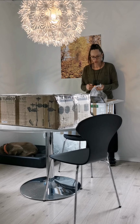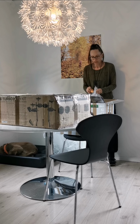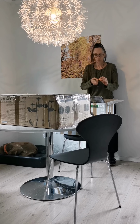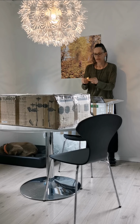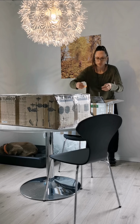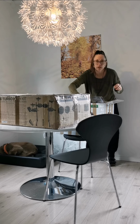And Jo is such a star, and she's been really helping me to know what's what. So this says 64B, and I will save it and attach it to this little doll to help me later to identify the one that I bought it of.